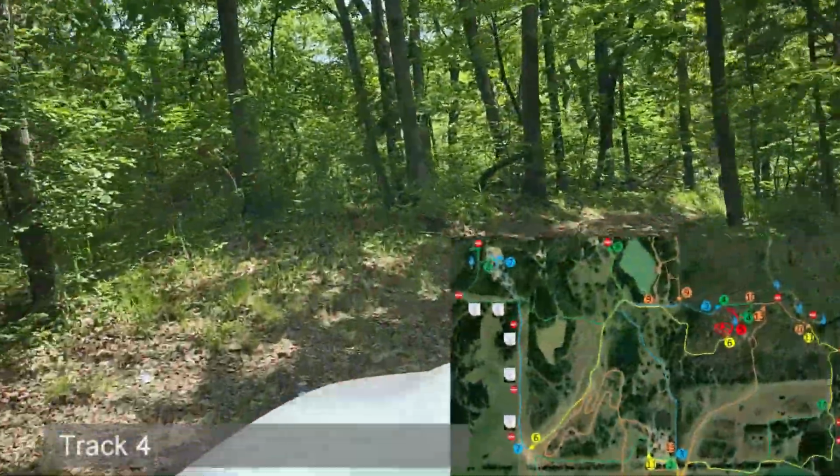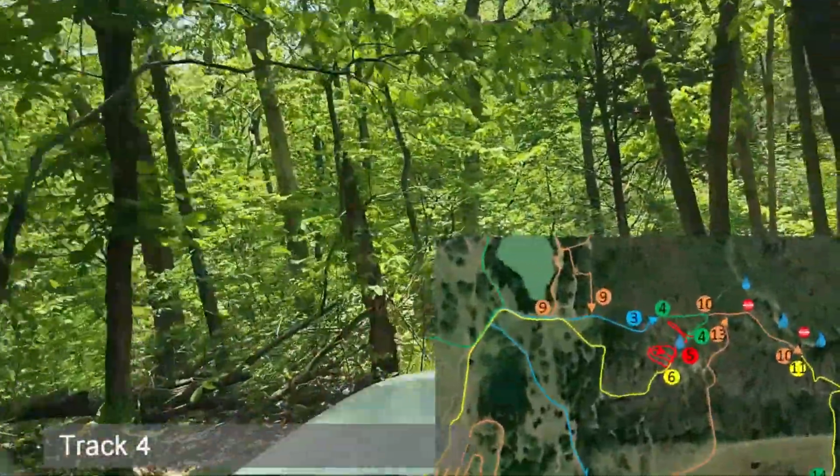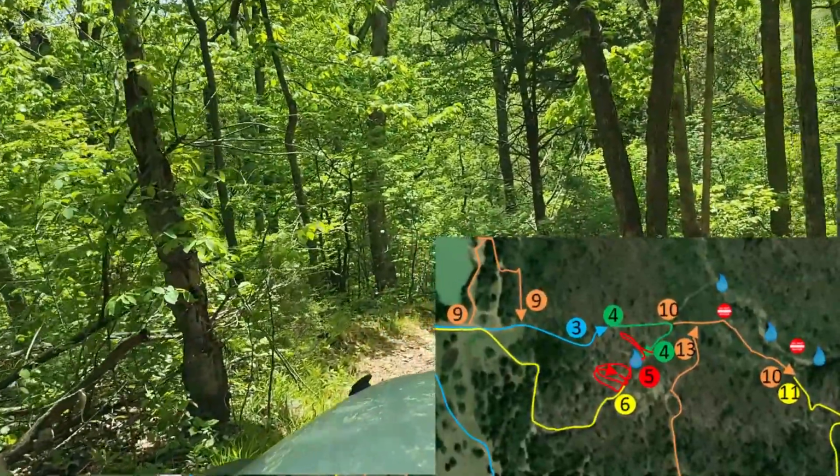Track 4 is the entrance into more of the hilly and rocky part of the park, an area which would be good if you're looking for a little bit more of a challenge.